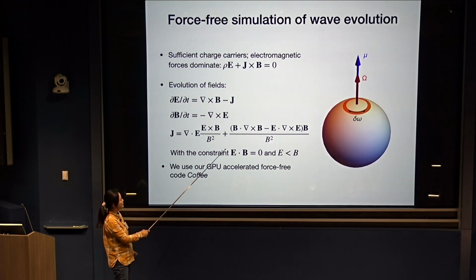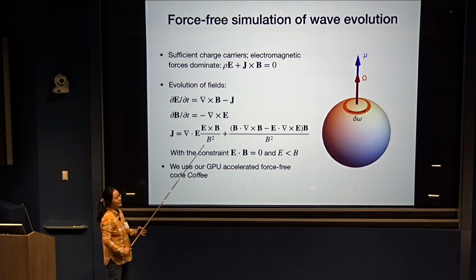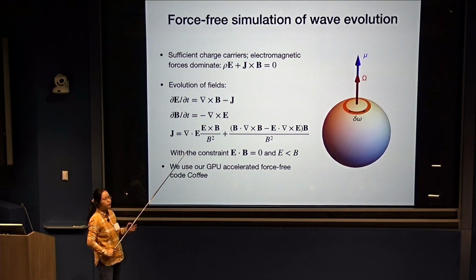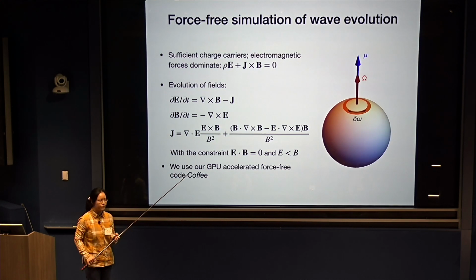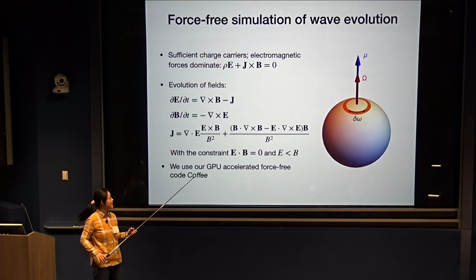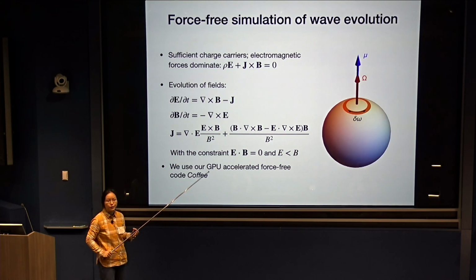It's already determined from this dynamics. It has to be a function of the electromagnetic field itself. It's like a special Ohm's law. So with these equations, we can actually evolve the system in this strongly magnetized limit. We carry out simulations using a GPU-based code that solves these force-free equations.